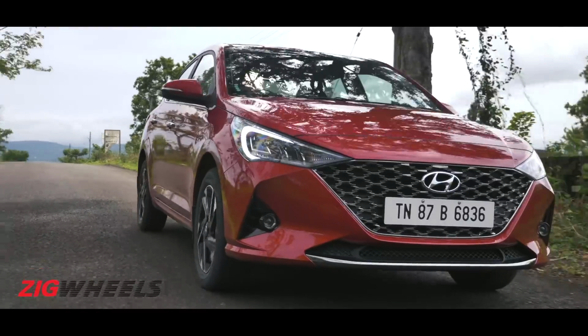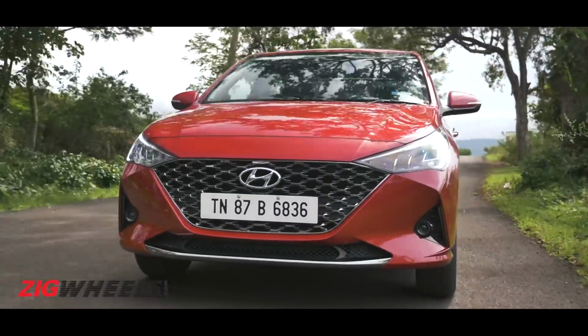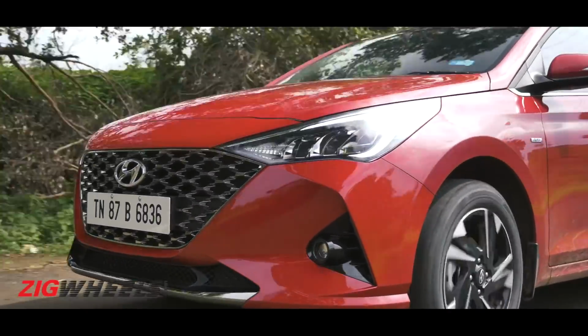Even out on the highway, the Verna CVT cruises really well. In fact, if you're doing speeds of around 100 kilometers an hour, the engine is ticking just over 1500 RPM, which keeps everything very relaxed and peaceful.